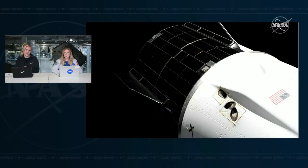But I love this view that we have because it's such a gorgeous view of those solar panels, which we make here in-house, as well as the trunk itself. So I love that we're able to see that configuration basically in its last time before it deorbits and eventually, you know, burns up in the atmosphere.